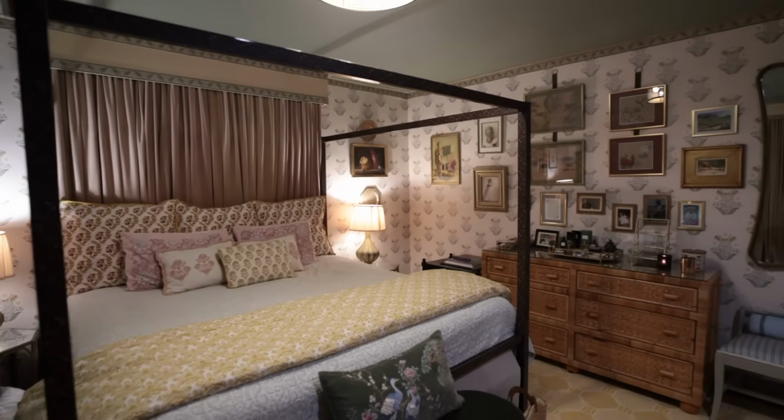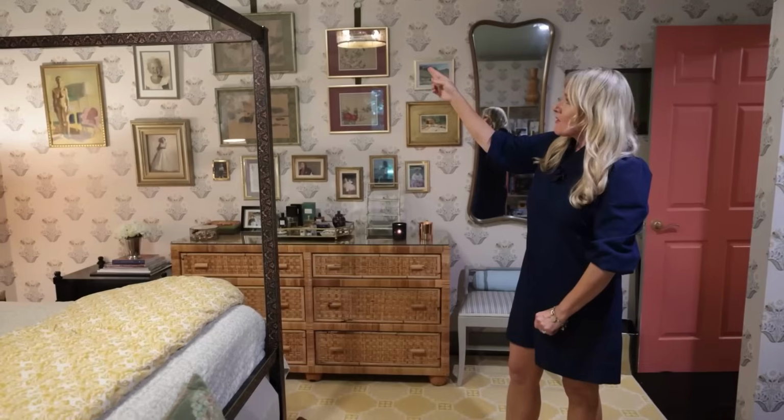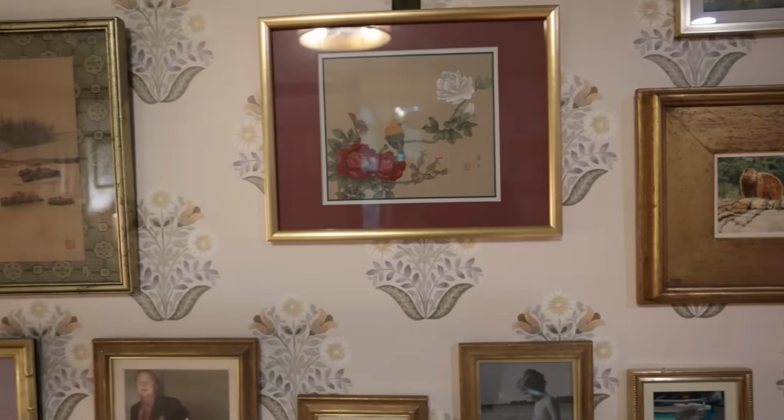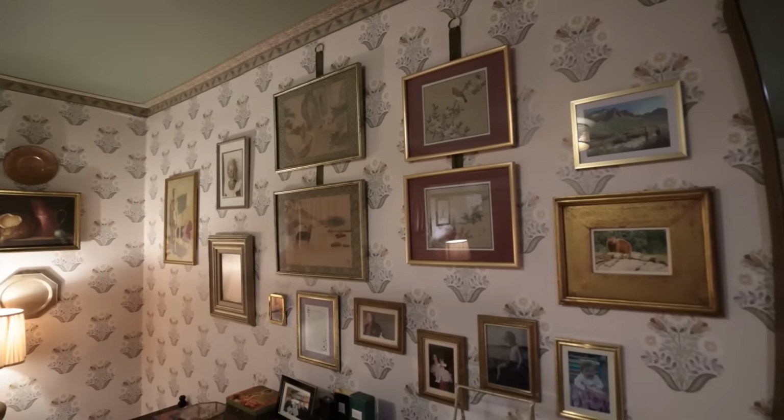But we did some unique things. We used our trims again. I put them on the ceiling, and then instead of a crown molding, added there. This is wallpaper that we sell. This is by my collection with York Wallpaper, which is the largest wallpaper company in the world.